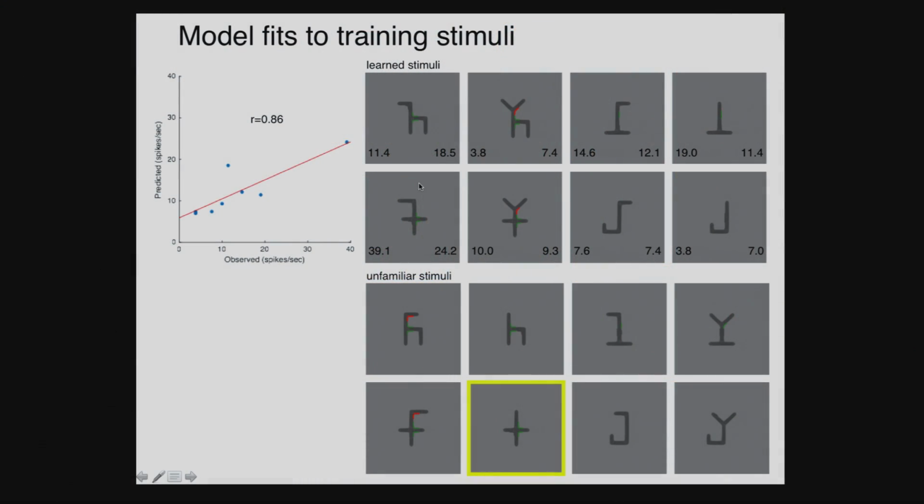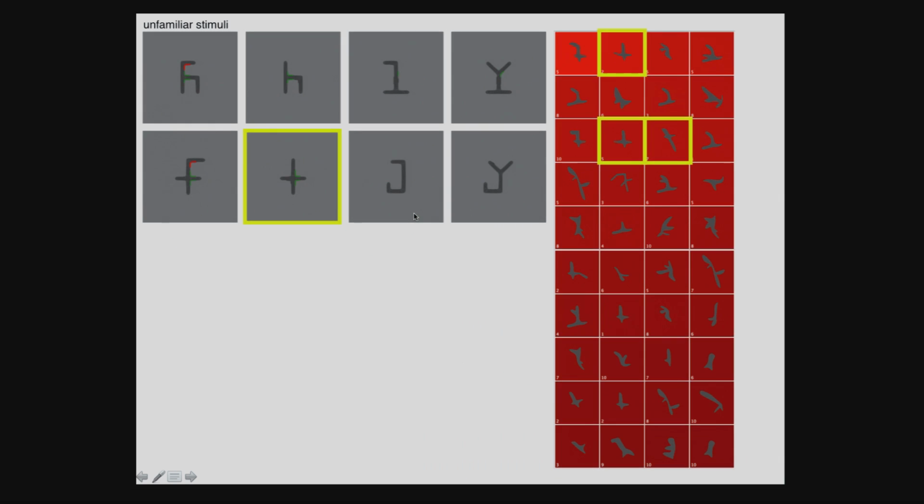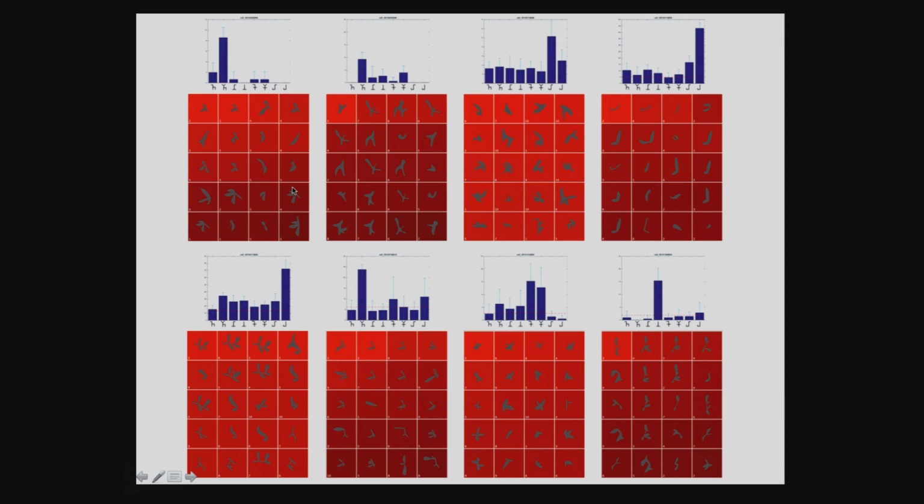Notably, this mechanism wouldn't work on the unfamiliar shapes. It would give a high response to this shape that would make it confusable with this shape. And in fact, in the adaptive procedure, some of the highest response shapes turned out to look just like that. So again, this is an ongoing project. We're in the process of proving this kind of mechanism specific to the learned stimuli across many cells, across multiple animals.